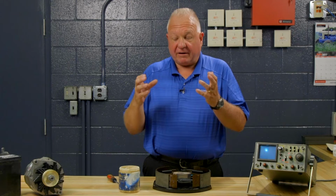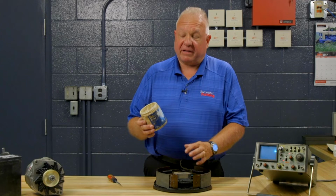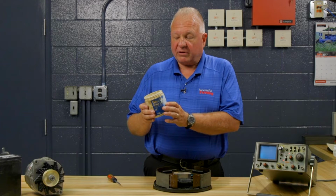You could use any type of grease, but there are actually application-specific greases for drum brake shoes, for the pivot, for the slide points. This is an old can of Bendix grease that I have.